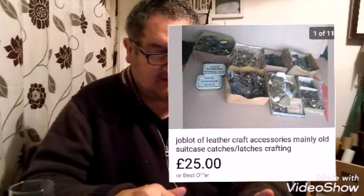It's the last third box of leather craft accessories. I bought the whole lot from an auction for £1. No one else wanted it, and I've sold the lot for £65. I've done two at 25 and this last one for 15. All with decent postage, £10 postage, and that was really heavy, but I wish I could do that every day. Nice one that was.